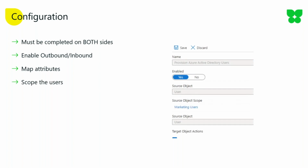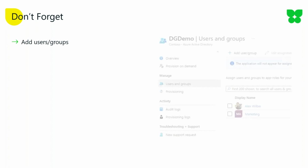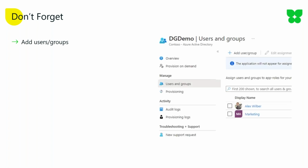We need to scope the users. Now, this could be scoping via attribute, or we can actually use all users and then limit it to specific users and groups that we want to put in. Very similar to what we do with enterprise applications. If you're not added to the application itself, you can't run it. If you're not added specifically to the configuration, even if it looks like you're in scope, you won't actually be passed across. So, things not to forget. First of all, add the users and groups. Make sure that you've got them in the right place. So here I've added a group called marketing, and I've added Alex as a user I want to pass across.